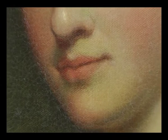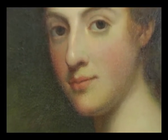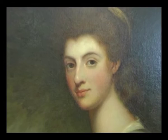From the 18th century, we've got this portrait of Elizabeth, Countess of Craven. We believe it was painted round about 1780. We're not absolutely sure who painted it, but I think we can safely say that it was someone who was clearly influenced by George Romney and even Ozias Humphry, one of his compatriots.